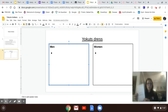So you have your Yokuts book here that you'll need to do this. On the first page it just says Yokuts Indians. Then when you turn, you have your bullets on history notes. And then you're going to turn to the next page, and this one you're going to title Yokuts Dress. I have it here at the top of the screen.